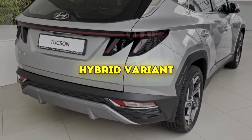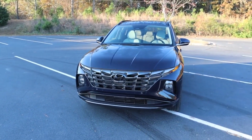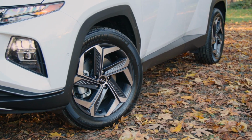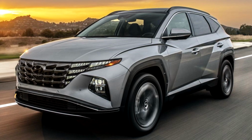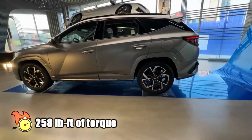Hybrid variant. For most people, the standard gasoline engine will offer good enough performance. However, if you prefer a little more pep, you'll probably be interested in the new hybrid variant. This uses a smaller 1.6-liter turbocharged engine coupled to an electric motor. Combined, this setup produces a total of 226 horsepower and an impressive 258 pound-feet of torque.